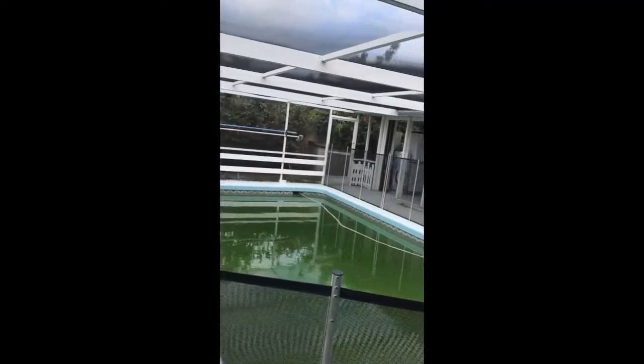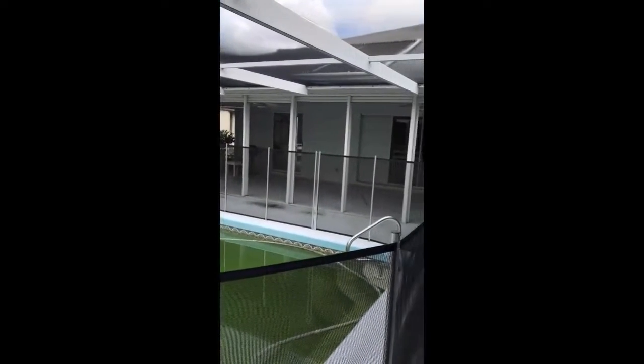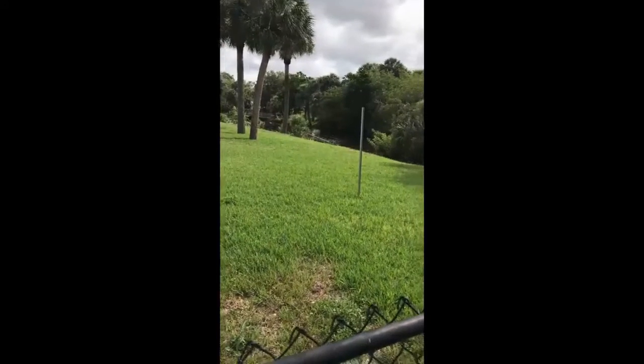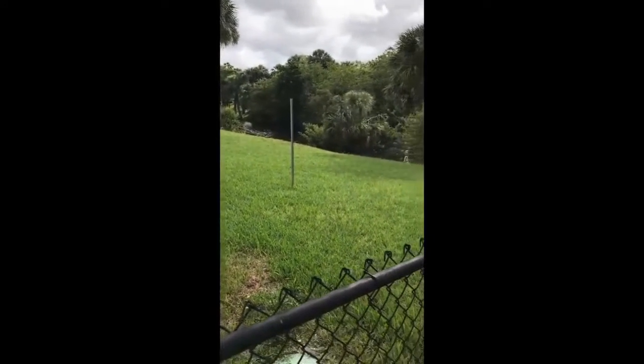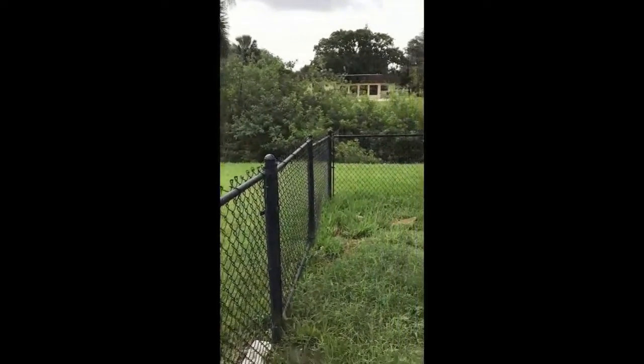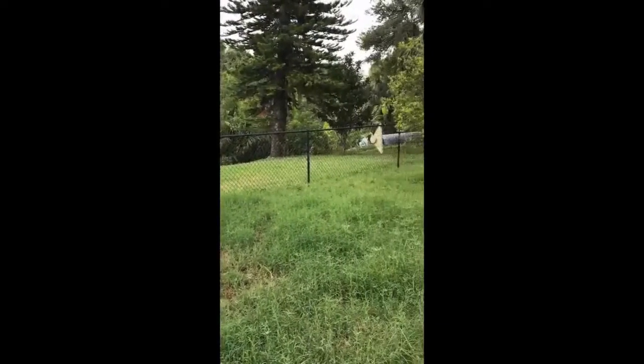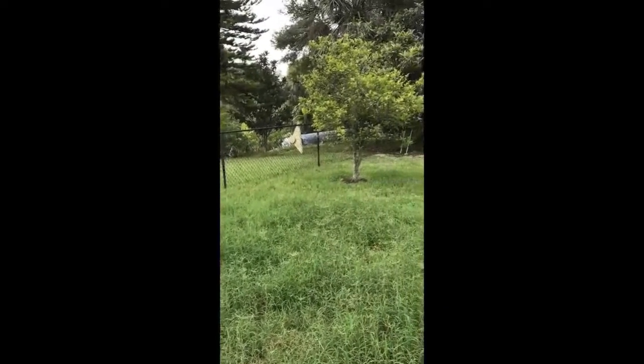Nice sized pool and a very large covered lanai area. Backyard showing the canal. Fenced in area. That's a pool cover.